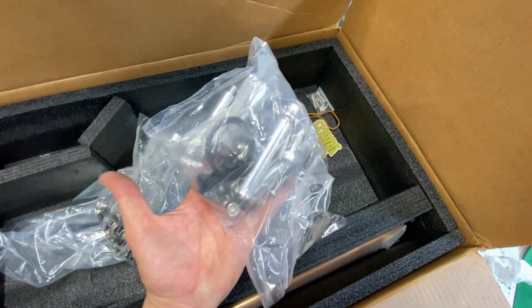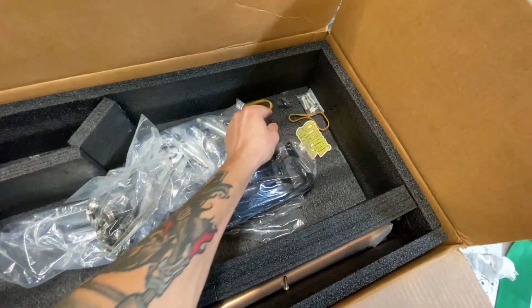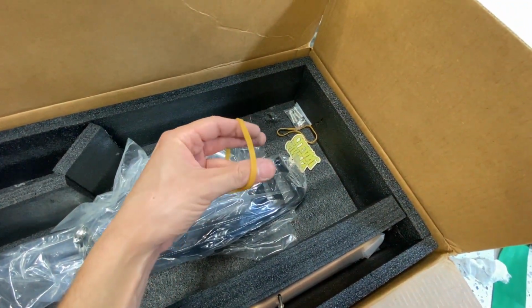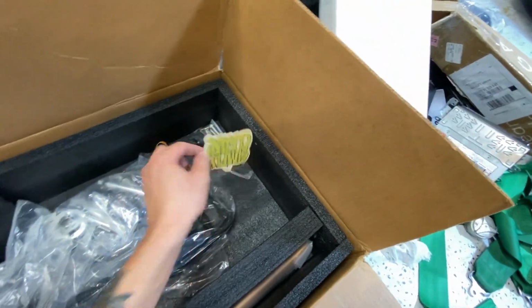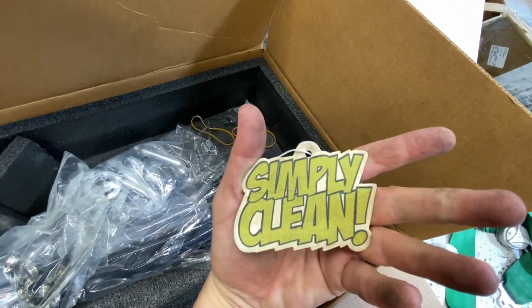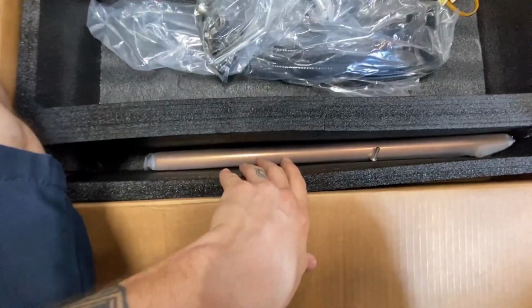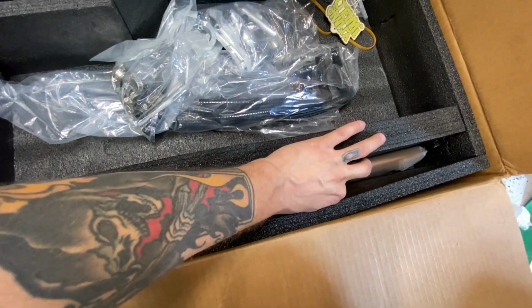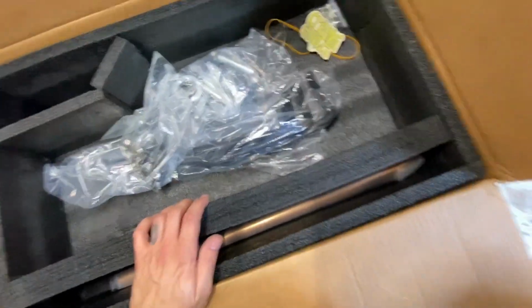The important stuff, fuel rail items right here. You know what I'm saying? Rubber bands. Anyways, old school Simply Clean air freshener. Still smells good. Fuel rail. Ooh, look, random bolt. Probably important. Probably goes in there, but you know.